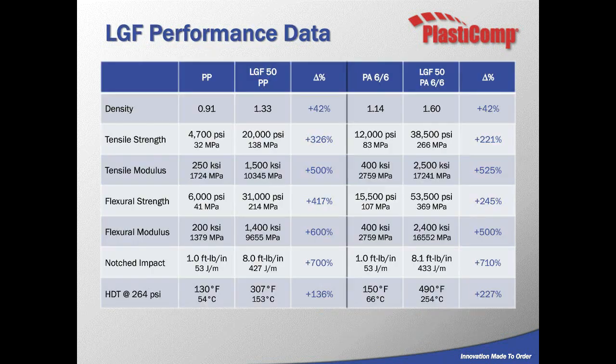Actually, it gets pretty well reinforced on this chart too. I'm not going to spend any time on it. The numbers, when you take a look at neat polypropylene or neat PA66, and you take a look at the performance improvement with a long glass fiber, 50% by weight in polypropylene or nylon, take a look at those numbers. I mean, those deltas are incredible, and certainly those are the kind of things that an LFT product can do for you.